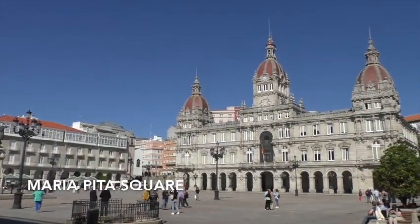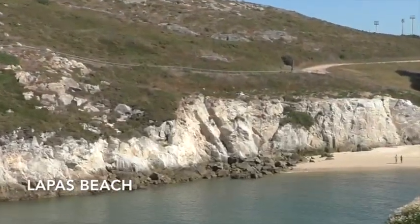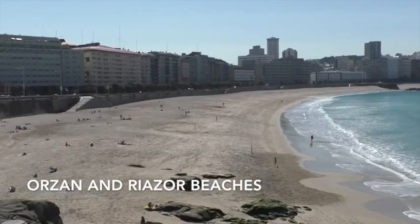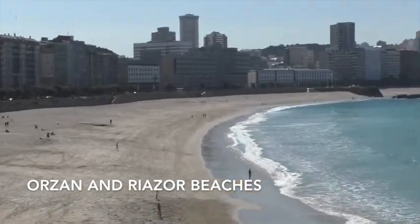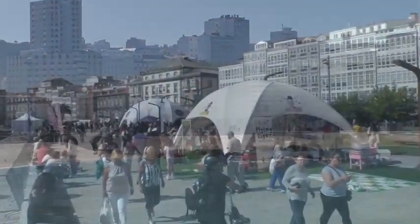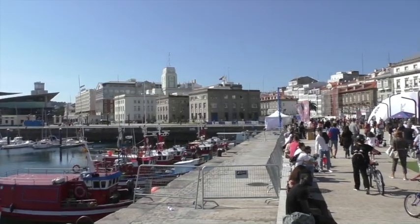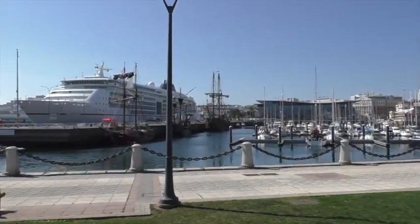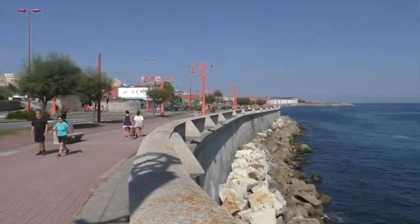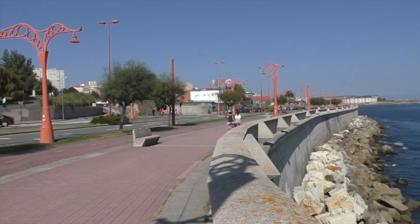But apart from great historic sites and female battle heroes, A Coruña intrigues by great architecture, quiet and less quiet beaches, culture and life. And by the way, La Coruña has one of Europe's longest beach promenades. And much more. Get on a boat, come here and find out.